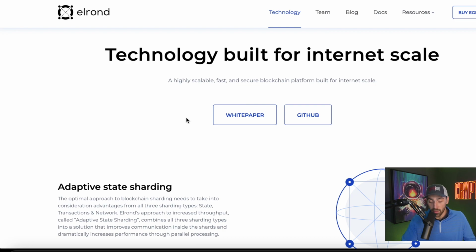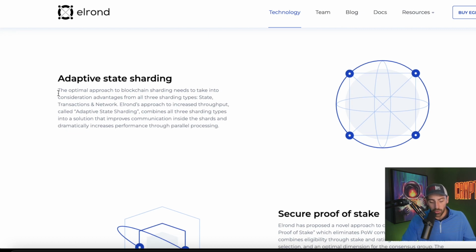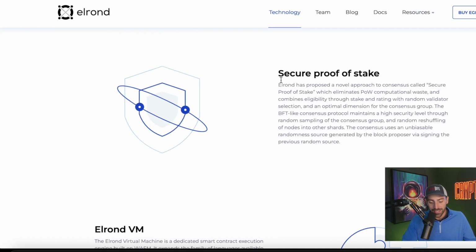It interests me, but it probably won't interest a lot of you guys. So again, right here, adaptive state sharding. That is how it is becoming so fast, with the sharding technology that it is using in the parallel processing. Secure proof of stake, which is also going to secure the network. It's going to be a way to keep the network nice and stable and continually running. It's also how you're going to incentivize the validators by giving them a little bit of a cut.